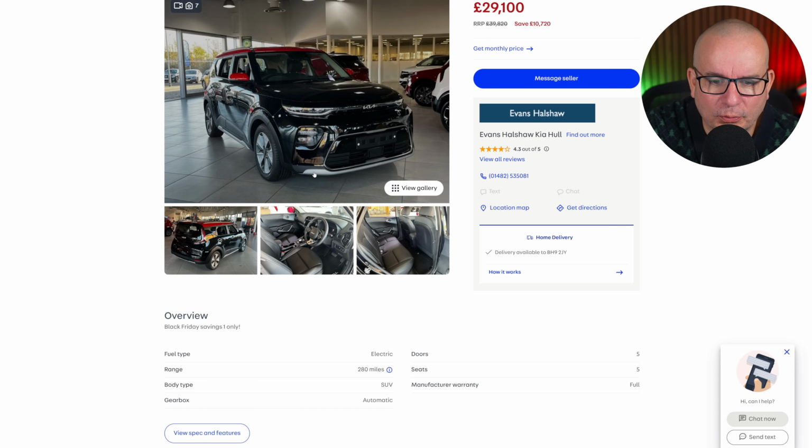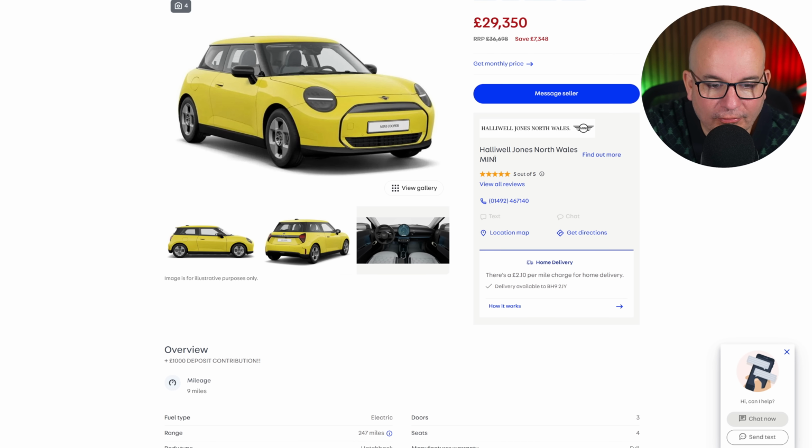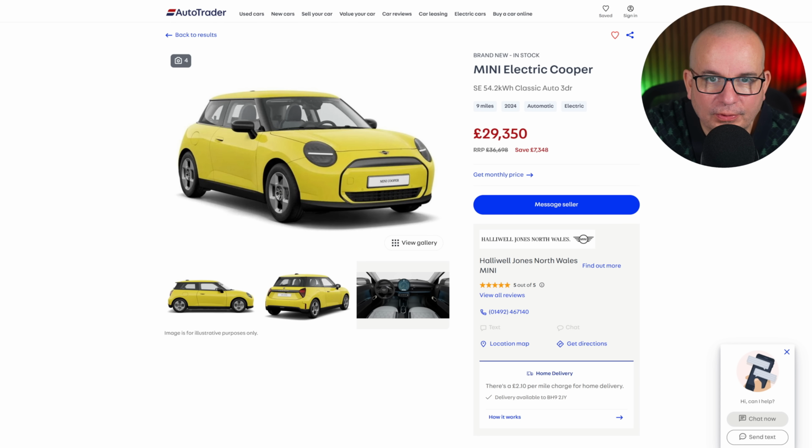£29,100 as opposed to 40 grand. 280 miles of range in this one. Quite a decent saving. Mini Cooper electric. This is the SE Classic automatic, obviously. 36.5 grand down to 29.5 grand, more or less. Total savings 7,348, 247 miles of range on that one.